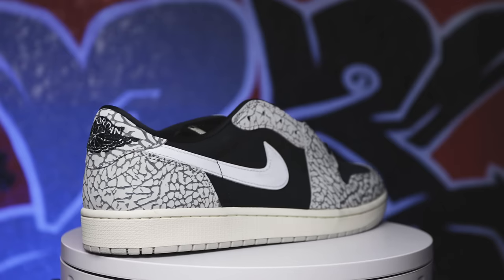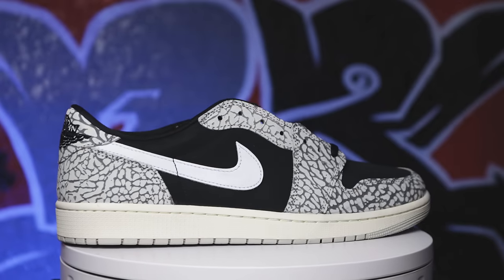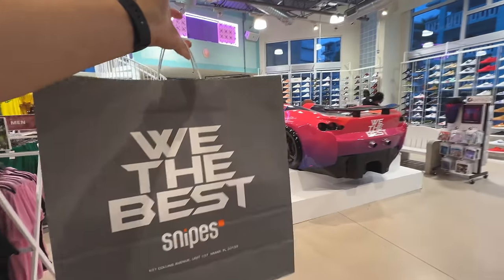We have the Black Cement Air Jordan 1 Low OG, and I actually just got these like 2 days ago. I had been looking for these for a while. I know it wasn't like a crazy hard shoe to get, but I just didn't want to like pay resale for them.